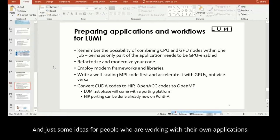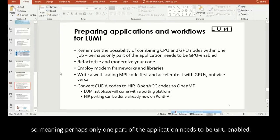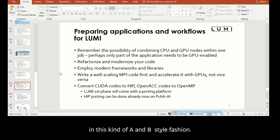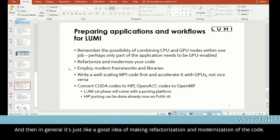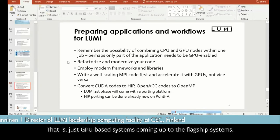And just some ideas for people who are working with their own applications: remember that in LUMI, the CPU and GPU nodes work seamlessly together. So perhaps only one part of the application needs to be GPU enabled, and the less computationally intensive part can be left as CPU code, in this kind of MD style fashion. And in general, it's a good idea to refactor and modernize the code. We are entering the exascale era, which is just GPU based systems coming up as the flagship systems.